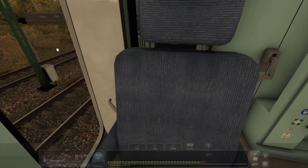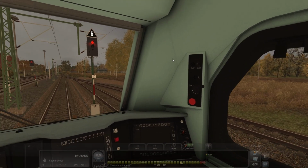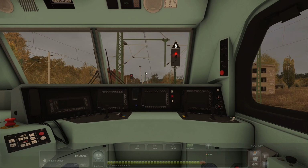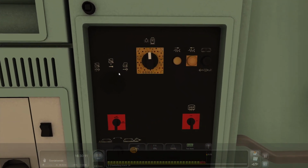Anyway, enough obsessing over the openable. There was a bit of a bug with sticky levers, so what I end up doing is I just move them back and forth, just to unsticky them. And so this loco's got a very detailed startup procedure, which we'll go through now.